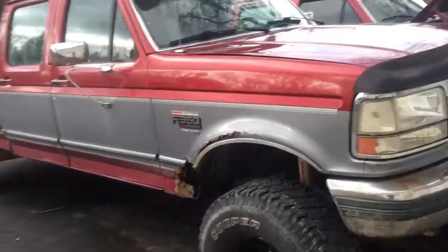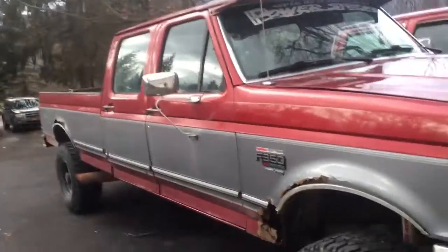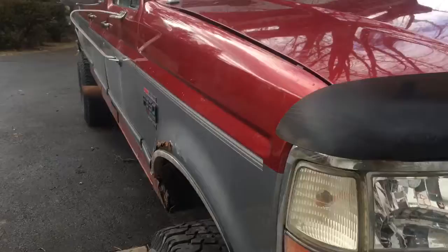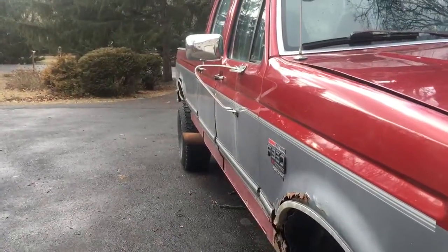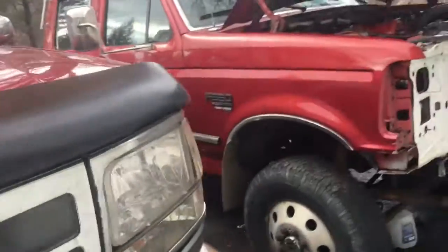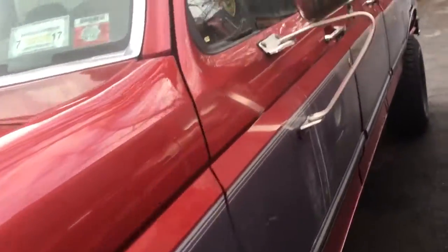Got what I could from insurance. Since then, I picked up a truck for a pretty good price. I got this '97 7.3 crew cab, as you can see, automatic. It's all basically stock. It's got the basic downpipe, air intake, and six position chip, TS6. It's got 360,000 miles. She's a runner though. She still runs like a champ.